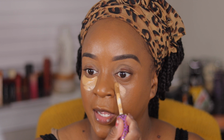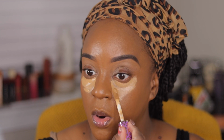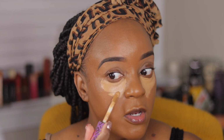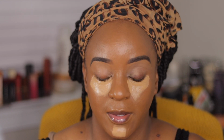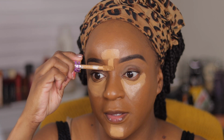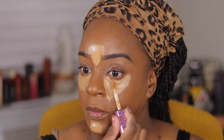I had a hard time for the longest getting, I guess, because the other shade I have is 53S. So I guess I just was using the wrong shade to try to highlight with. But when I tried this shade the other day, I don't know about all the other shades, but this shade was good for me.